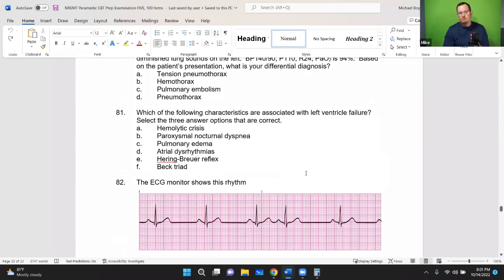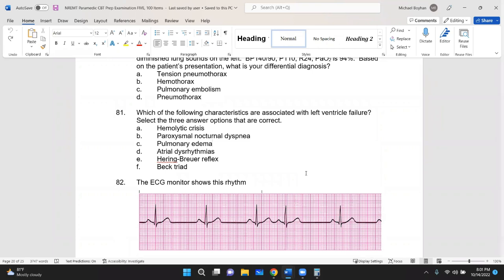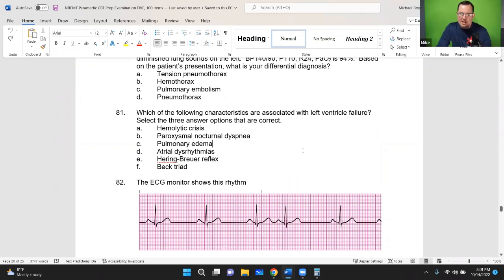Even if they don't throw the late signs like tracheal deviation and JVD. Absolutely. I had two questions on my National Registry talking about, is this a pneumothorax or is it tension? And all you're looking at is the vital signs. If I don't see shock, it's a pneumo. Okay.